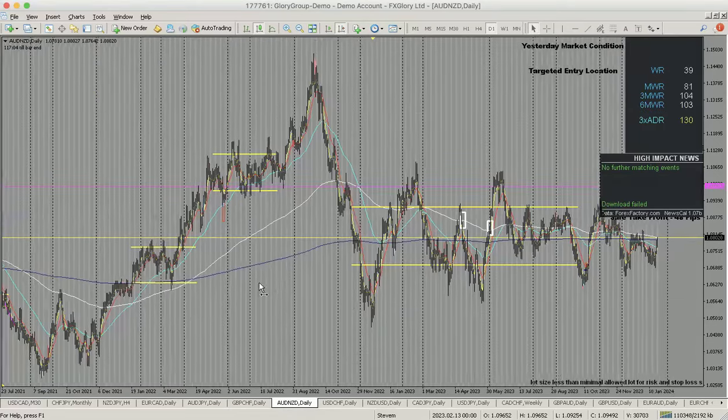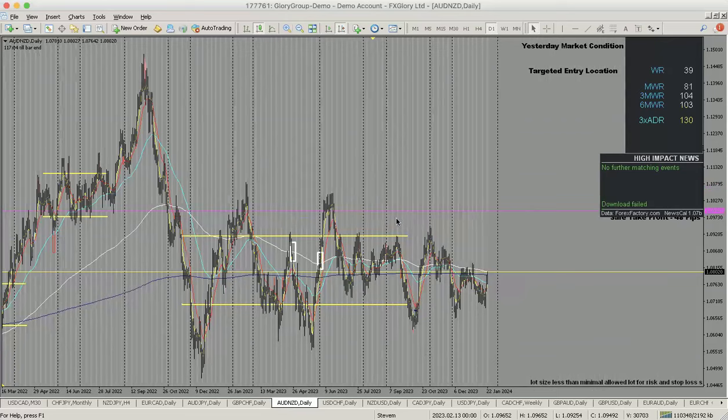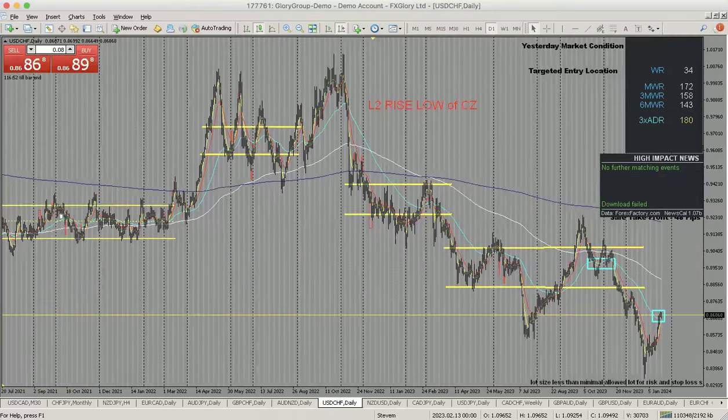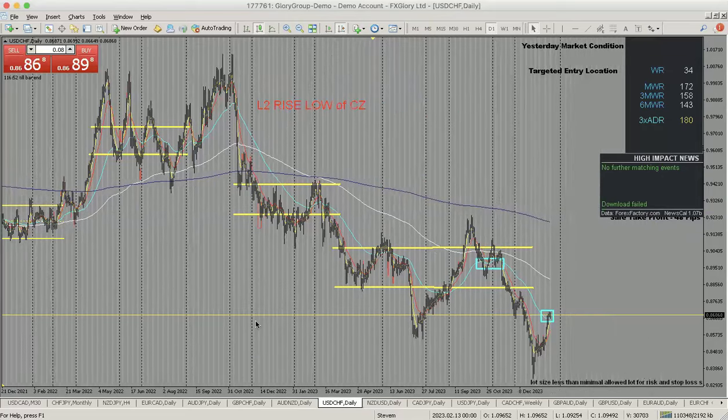AUD NZD, so this looks like consolidation 1 lower. Notice the lower highs and the higher lows coming into a compression point. No trade there. USD CHF is coming to the targeted entry.